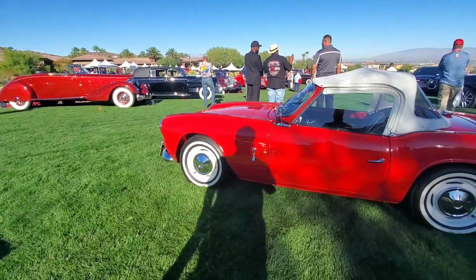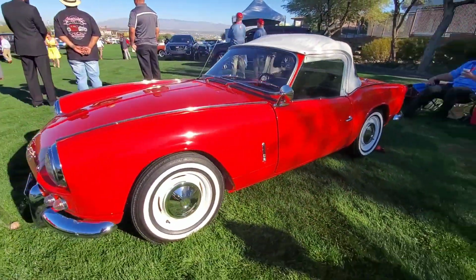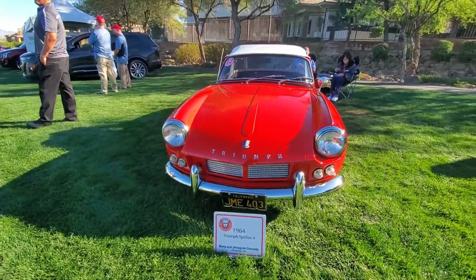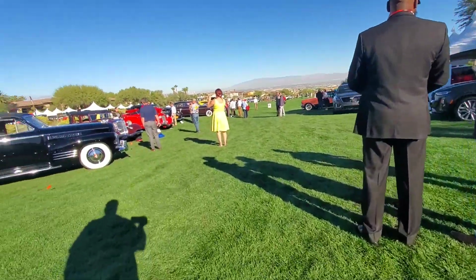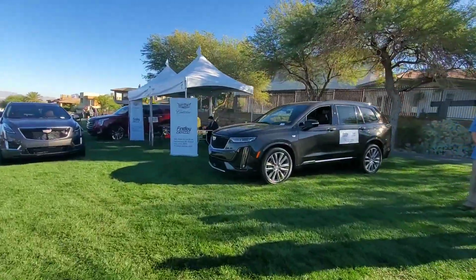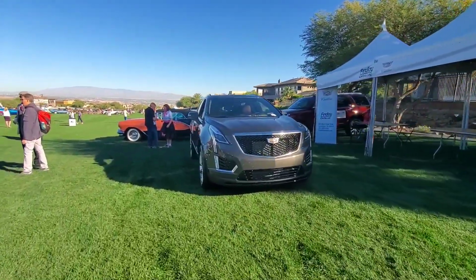Than a Spitfire. White walls, white steel wheels, with dog dish caps and a white top. 1964 Spitfire 4, all the way in from Oceanside. Finley Cadillac, local dealer here in Las Vegas, Nevada.